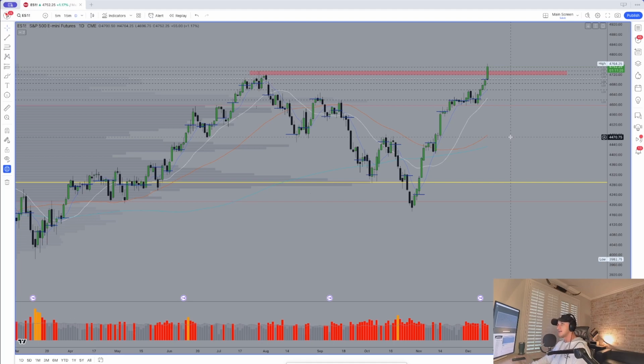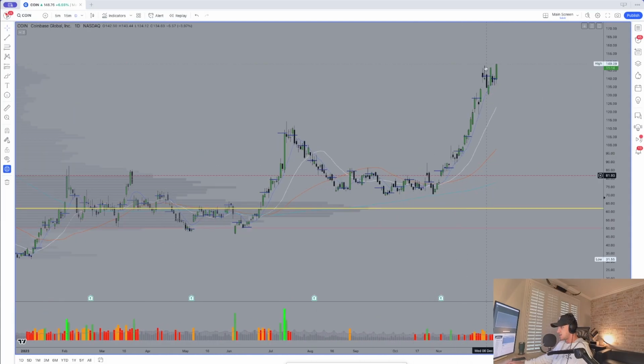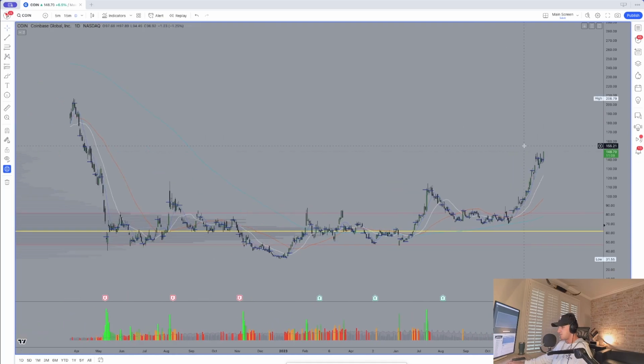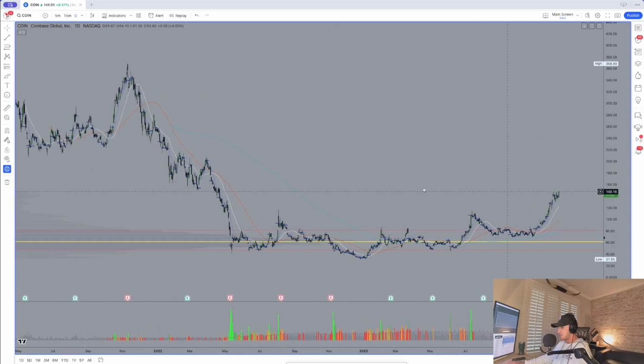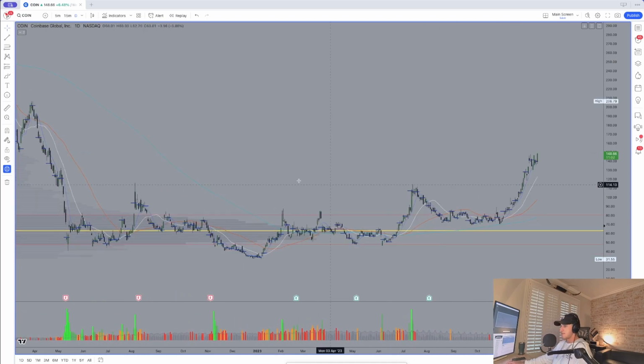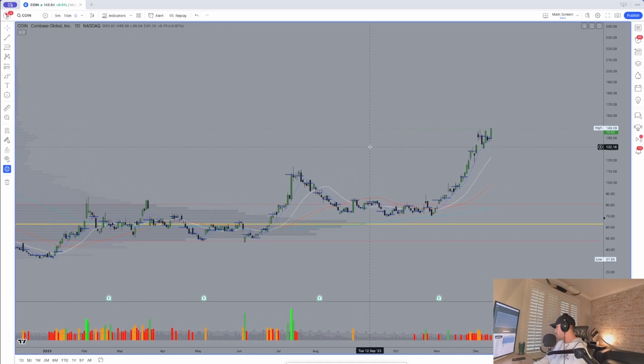So that's ES as well as NQ. As far as individual names, the list was actually surprisingly short. I'll be looking at COIN. This is a carryover idea, one that we've been watching the past few weeks, the past month or so. I want to see continuation up through 150. A reminder on this setup is it is a big daily breakout. Like I've said a lot about these daily and weekly breakouts, this is going to be a thematic type of trade, meaning we're going to have these setups on watch likely for weeks and months to come.